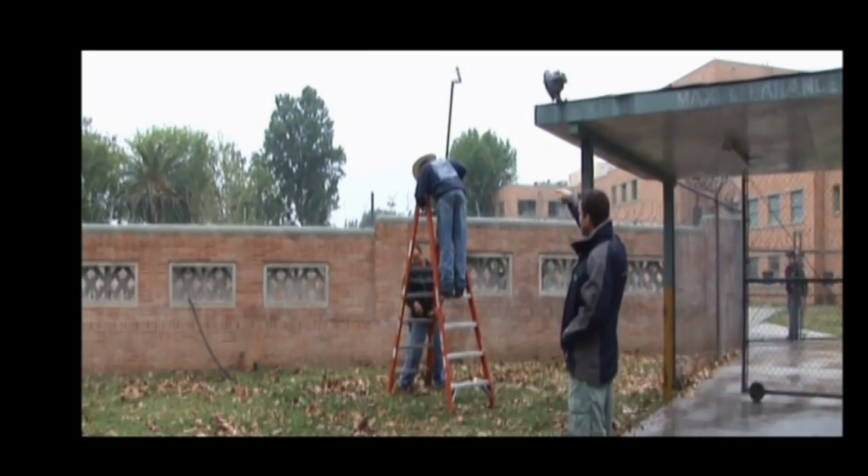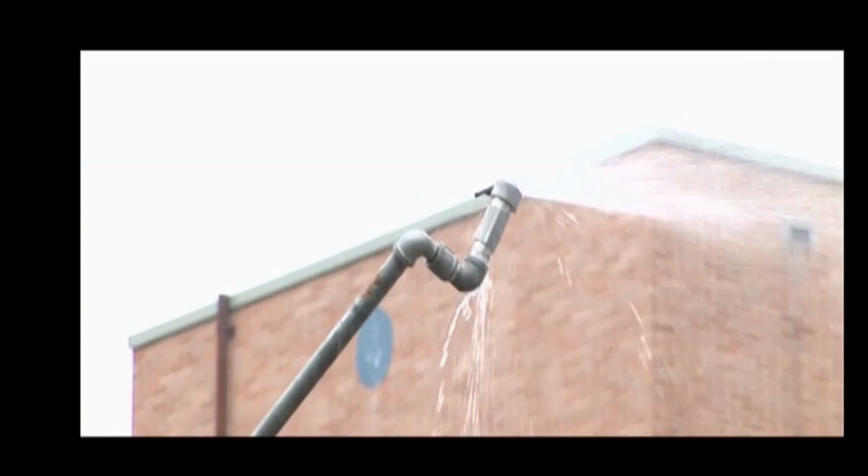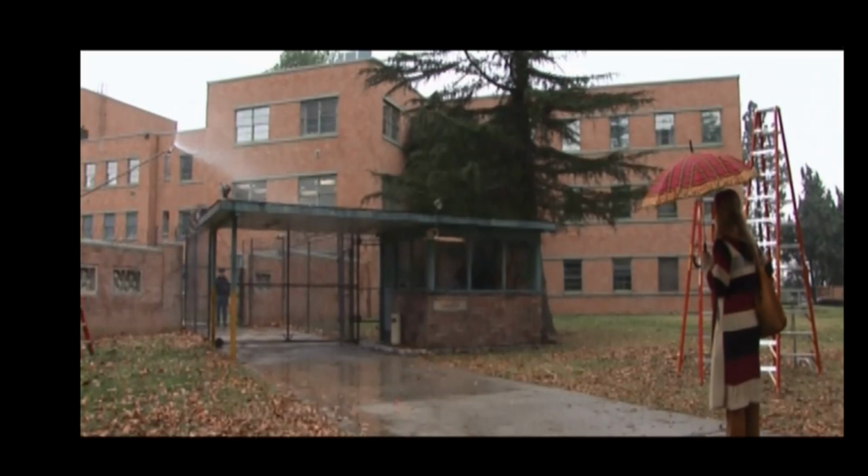All right, so hold the stand on top of the ladder and just hold the stick out as far as you can. Yeah, turn on. Down, roll sound, please.